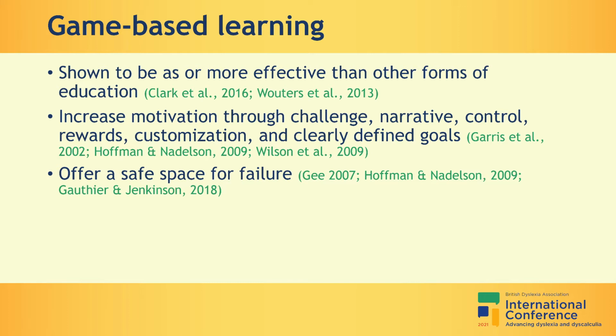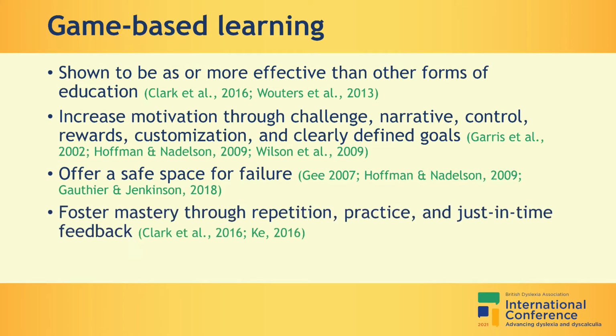Importantly, games offer a safe place for failure where learners can try out different ideas or hypotheses as part of the learning experience. This in turn fosters mastery through repetition, practice, and just-in-time feedback on errors.